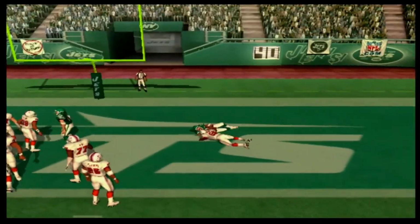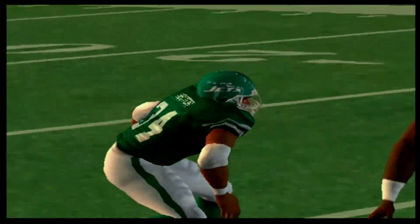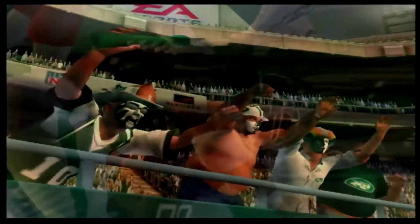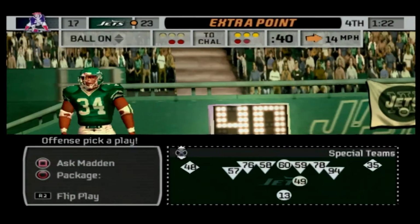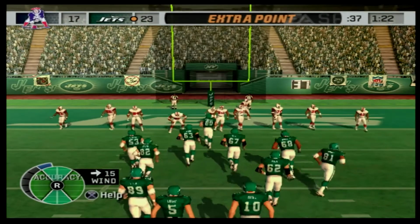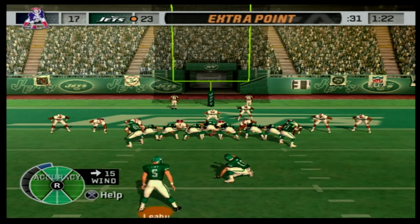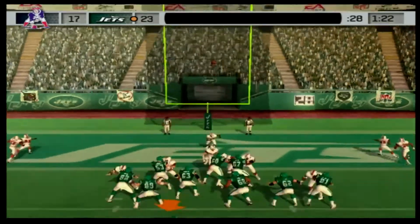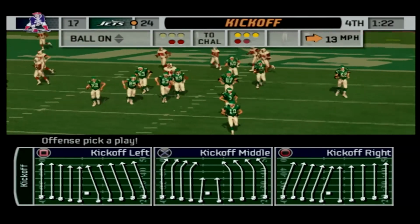Touchdown, Jets. I'll tell you, they just knocked that defensive line backwards on that play. Watch it here. The offensive line explodes off the ball. The defense can't get any penetration, and the runner is in the end zone. The point after is good. After the touchdown, the score is 24-17, Jets.